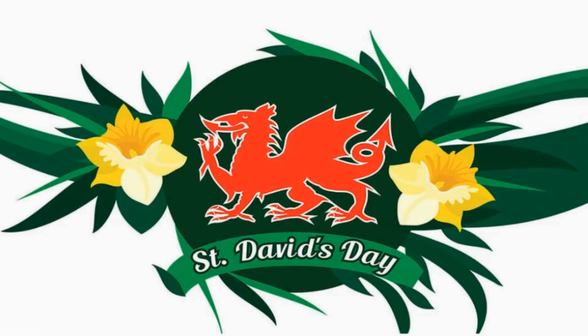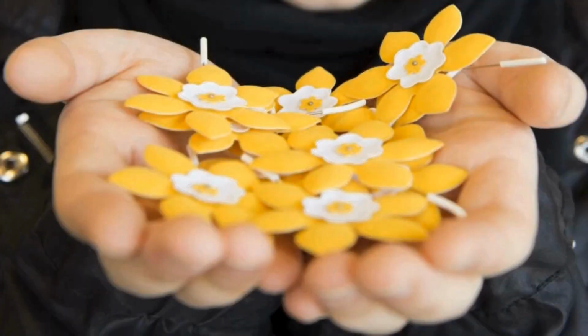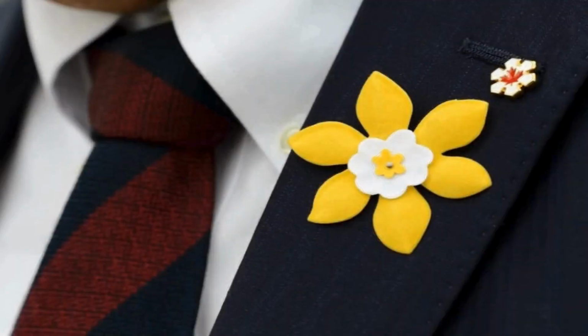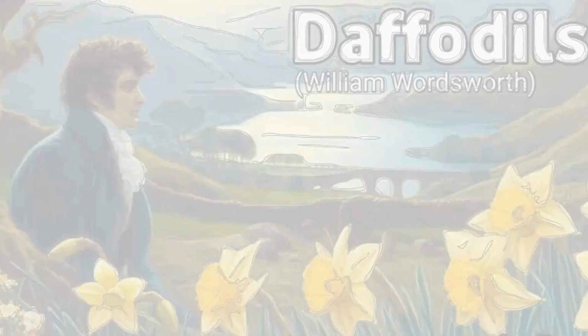It is particularly celebrated on St. David's Day, the National Day of Wales. Daffodils are also used as a symbol of hope and support for cancer patients. The American Cancer Society used the daffodil to raise awareness about the disease. Daffodils have inspired numerous poets. The most famous example is William Wordsworth's poem known as Daffodils.